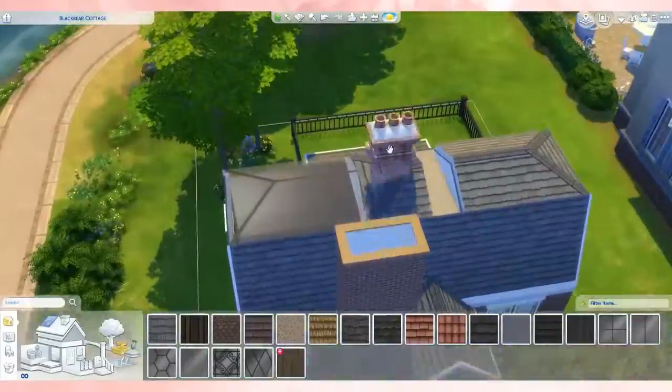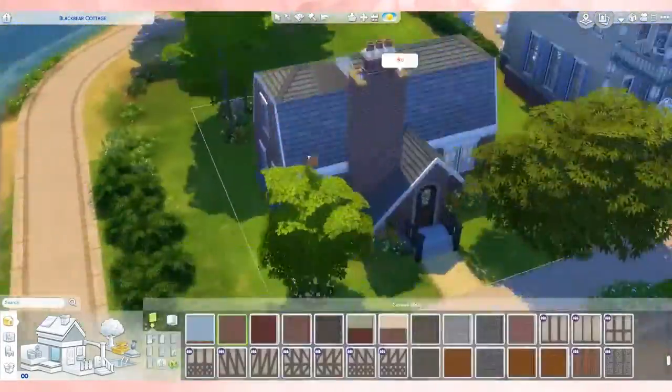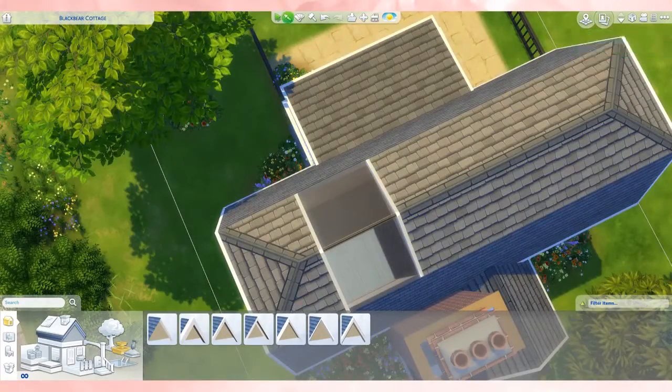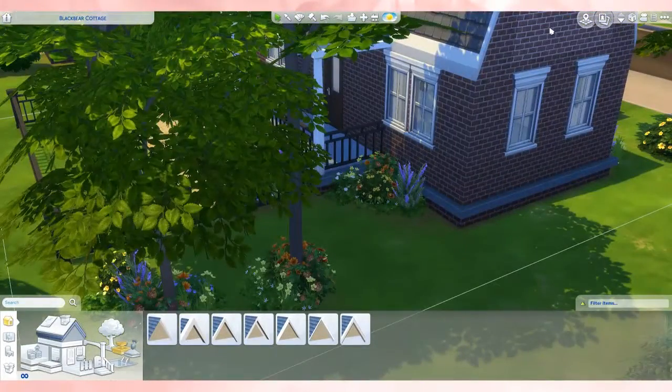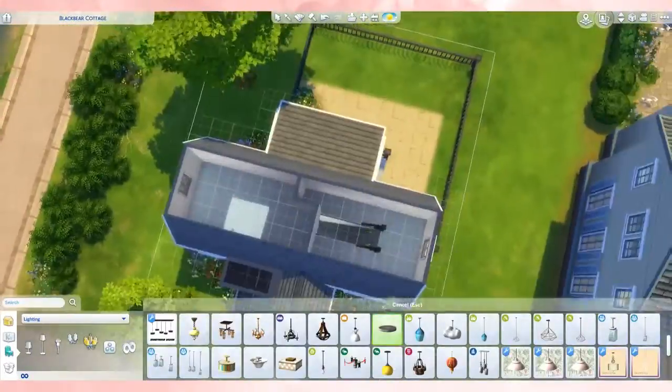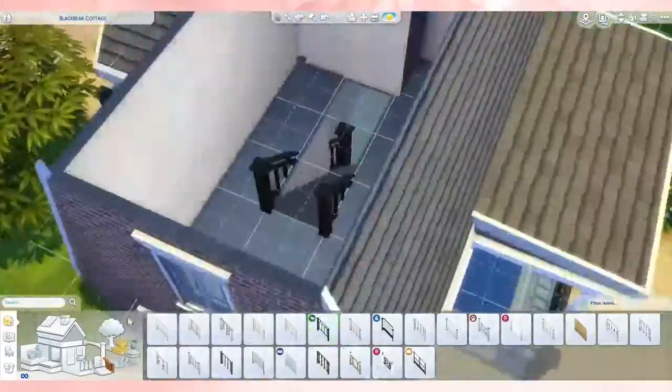So, yeah. I don't really know what else to say, but this is Black Bear Cottage for you, because the university that I was touring, their mascot is the Bears, which I might actually go there.